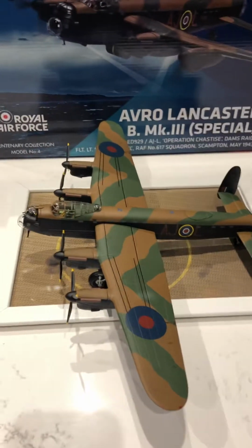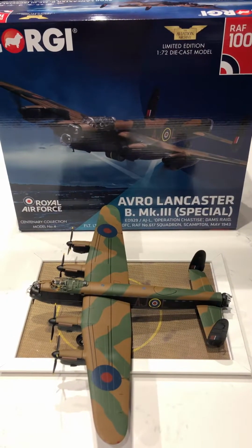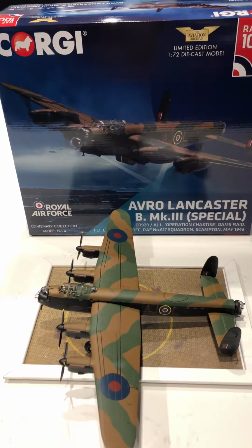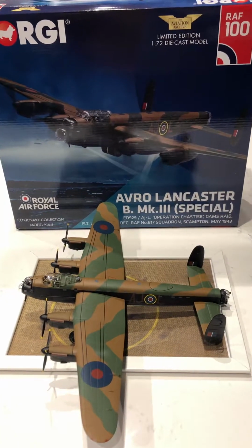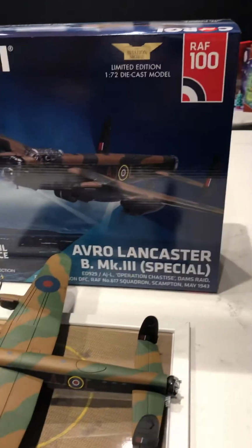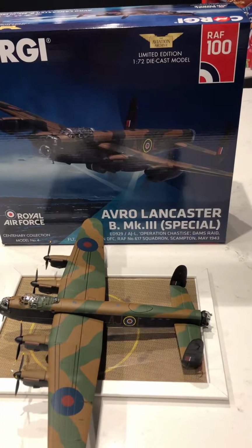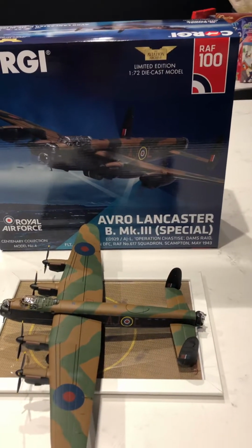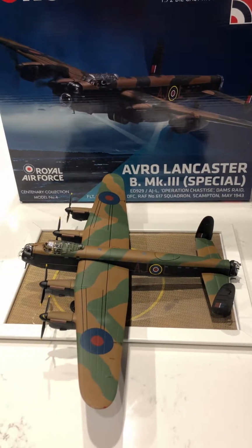It's going to keep its value as well. One thing I would say is that the box feels a lot smaller than it was before. The Lancaster box was quite a chunky bit of kit, so they've obviously cut down on the packaging, which is nice. It looks nice and crisp. Nice packaging as well, the RAF100 insignia on there. I've got a few bits to come, hopefully, with the Hurricane, Spitfire, Nimrod and Gladiator as well in the near future. Yeah, really nice looking model.